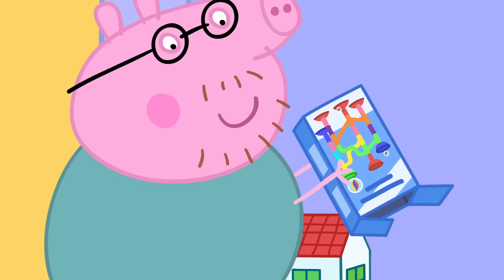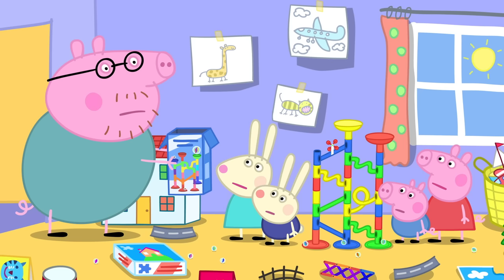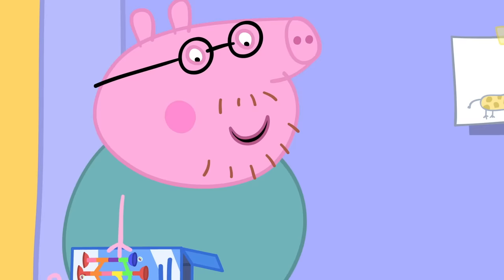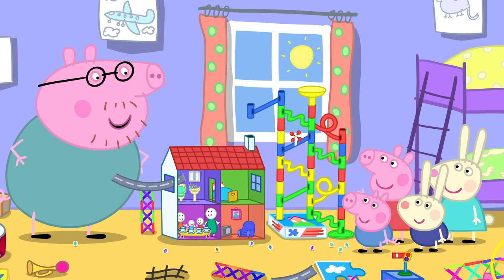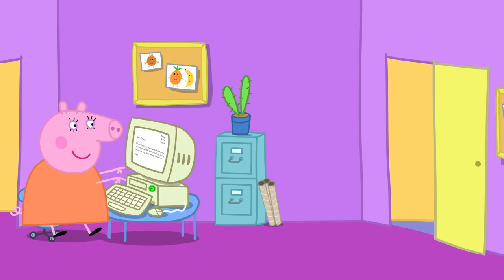There are no more bits of marble run left in the box. Oh. Never mind. We can use other things, like this jigsaw and this doll's house. We want it even bigger, Daddy. I'll go and see if there's anything in the office we could use. Aha!